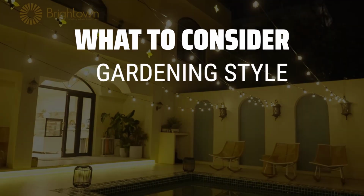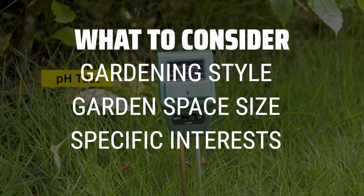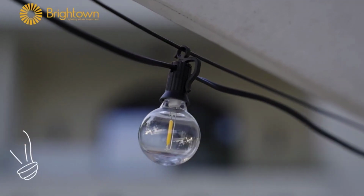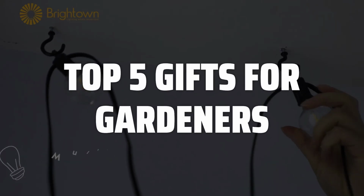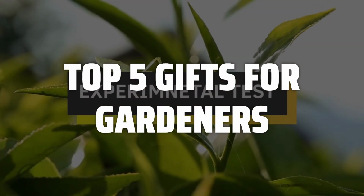When picking gifts for gardeners, consider their gardening style, the size of their garden space, and their specific interests within the realm of gardening. To help you find the right model, we've listed the top 5 gifts for gardeners and their key features, plus the things you need to consider to help you choose the best one for you.